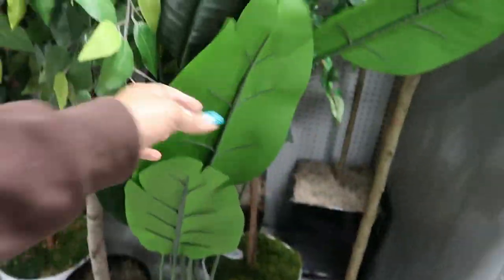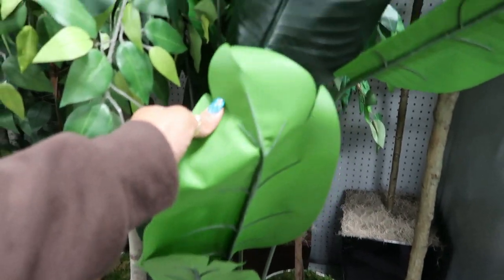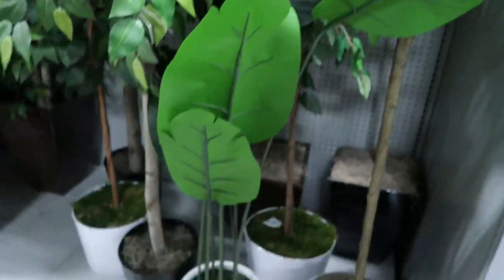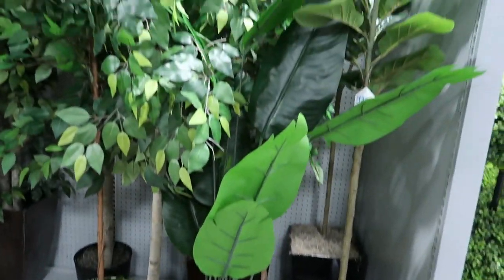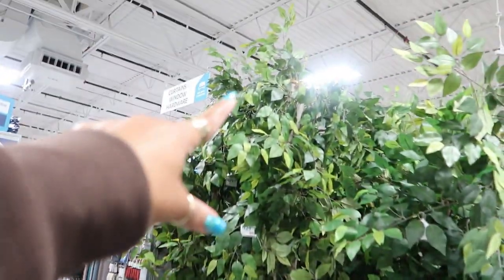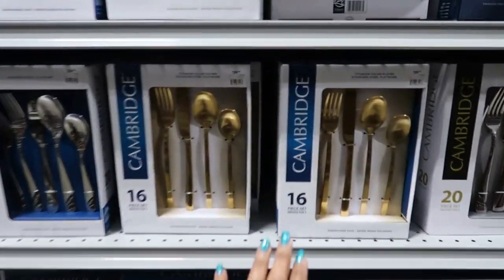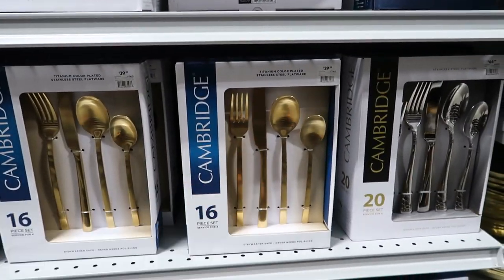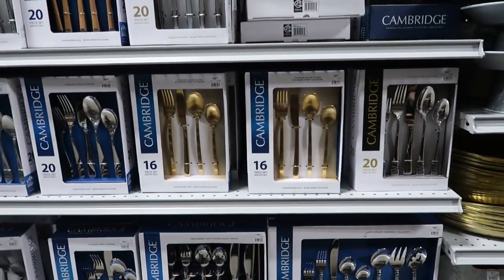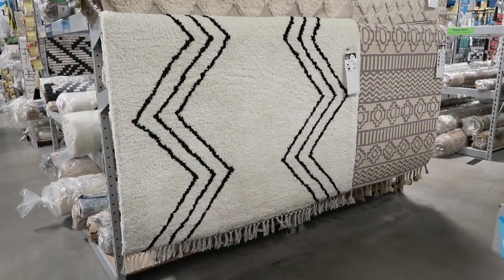I think I seen something like this one on Amazon, but I didn't like it. I don't really like the way this one looks. Yeah, and I don't see a price tag on that one. Those big trees and that brown one right there is $129. Have some pretty gold silverware sets for $40. Titanium color plated. That rug is cool, the black and white.